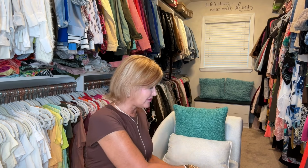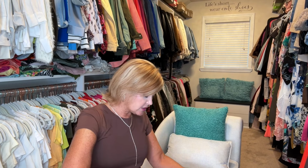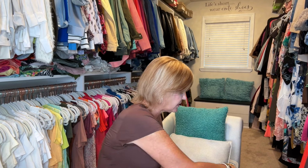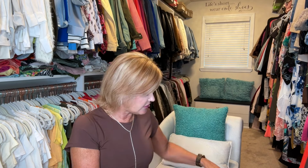So there are no returns with this box. You can, like I said, exchange with a shipping fee, but no returns. So you're going to want to be very descriptive about what styles you like, making sure that you have your sizes updated. So if you haven't been to your FASHOM profile for a while, make sure that you revisit it.